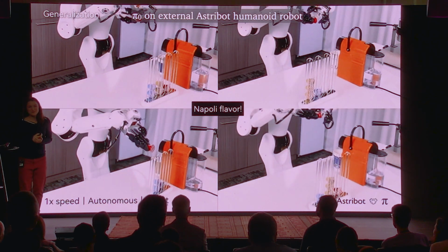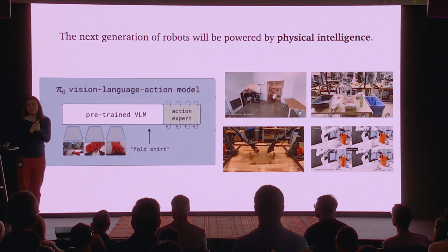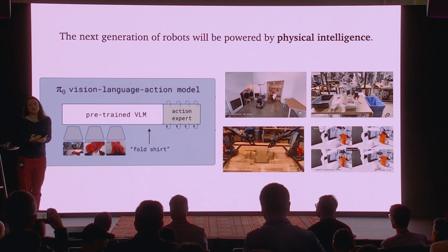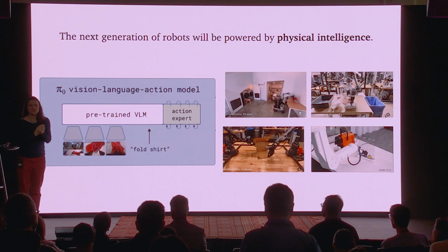So those are a few examples of what our model is able to do so far. This is really just the beginning. We're a company that was founded 8 months ago, and we really believe in a future where the next generation of robots will be powered by a single general purpose model that has physical intelligence.